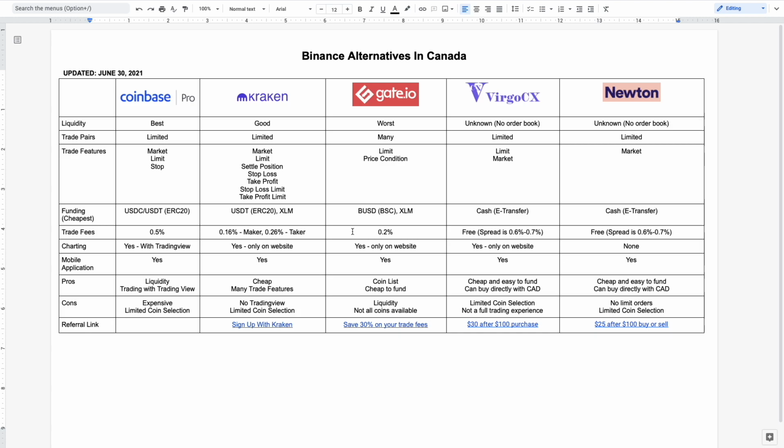Hey there, in this video, I'll be talking about 5 alternatives to Binance that are available in Canada at the time of recording this video, and they're Coinbase Pro, Kraken, Gateio, VirgoCX, and Newton. So I created this table over here where I compare different aspects of these exchanges and platforms.